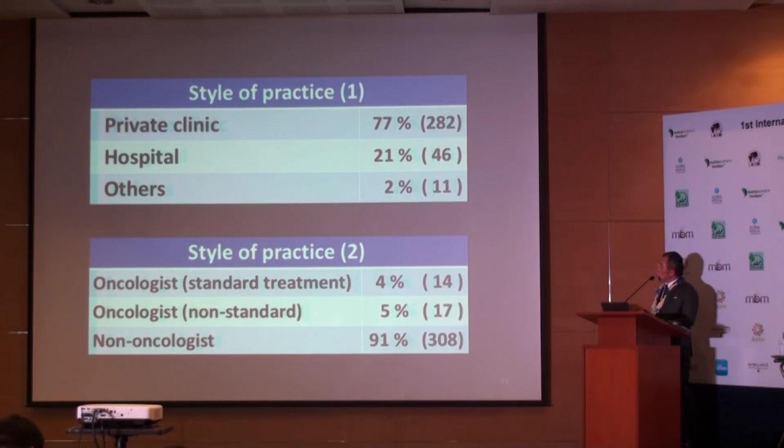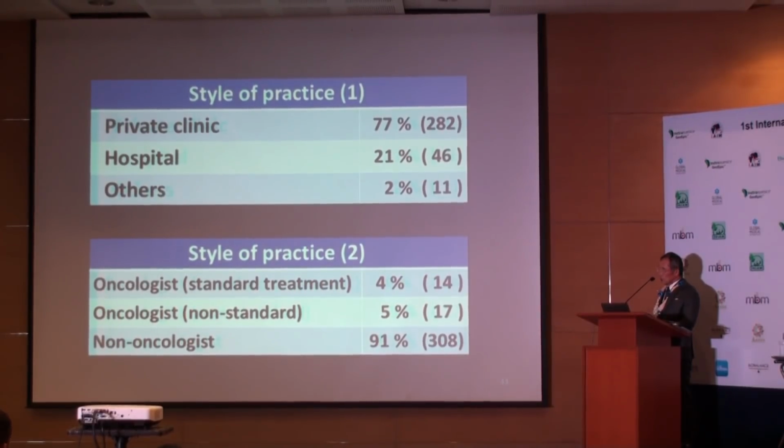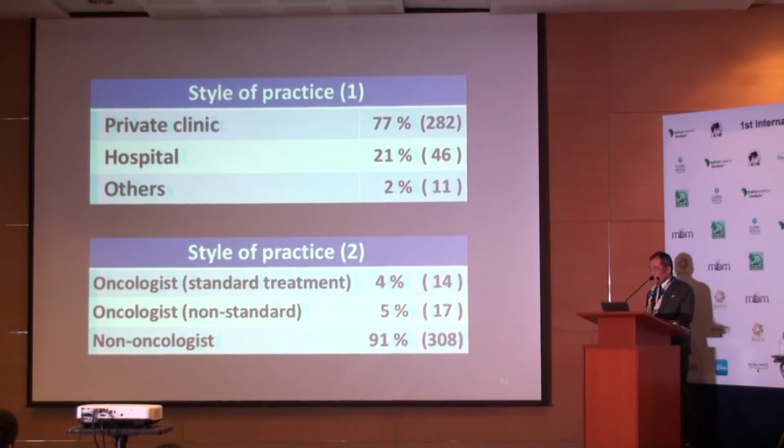As for style of practice, most of the doctors, 77%, are in private clinics and the others in hospitals. Oncologists are only 4%, and non-standard and integrative oncologists are 5%. Non-oncologists are 91%.